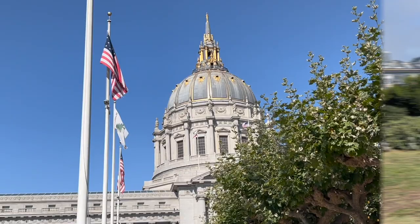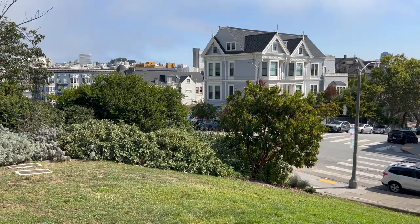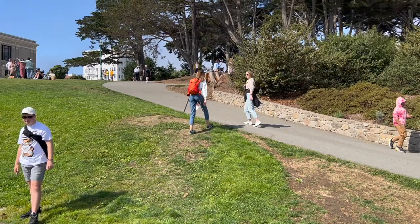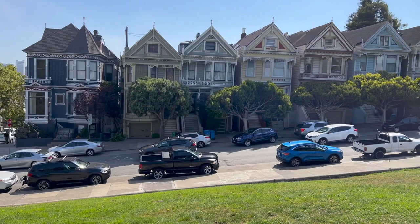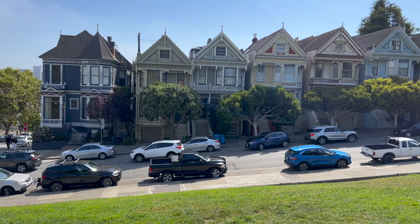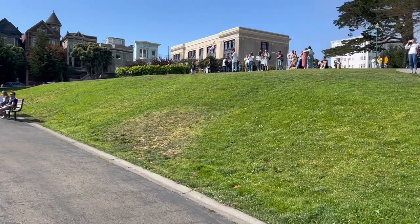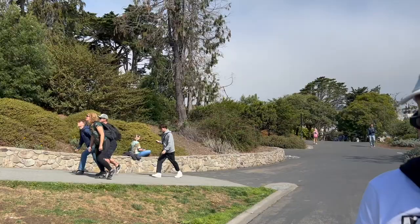So here we are in Alamo Square. It's a beautiful park. I'll just spin you around so you can see some of it. We're not right in the main part of it at the minute. And then over the road are the famous Painted Ladies, that group of houses there. Or some of the Painted Ladies. And yeah, this is Alamo Square. So we'll have a wander up and see what else is up there.